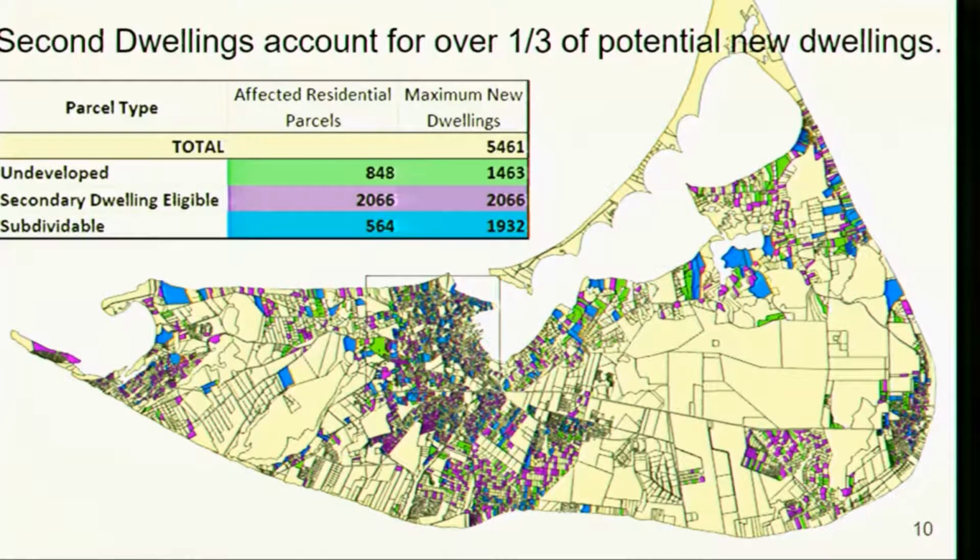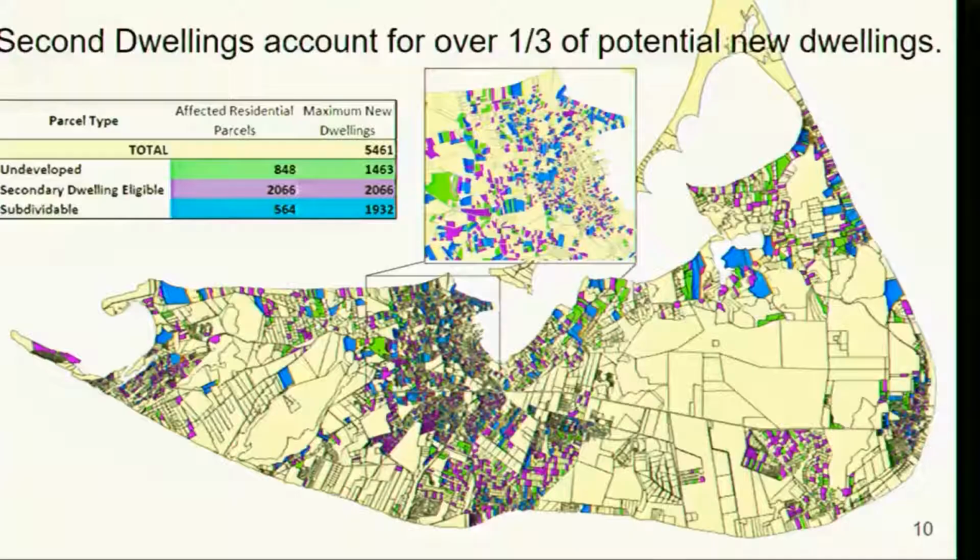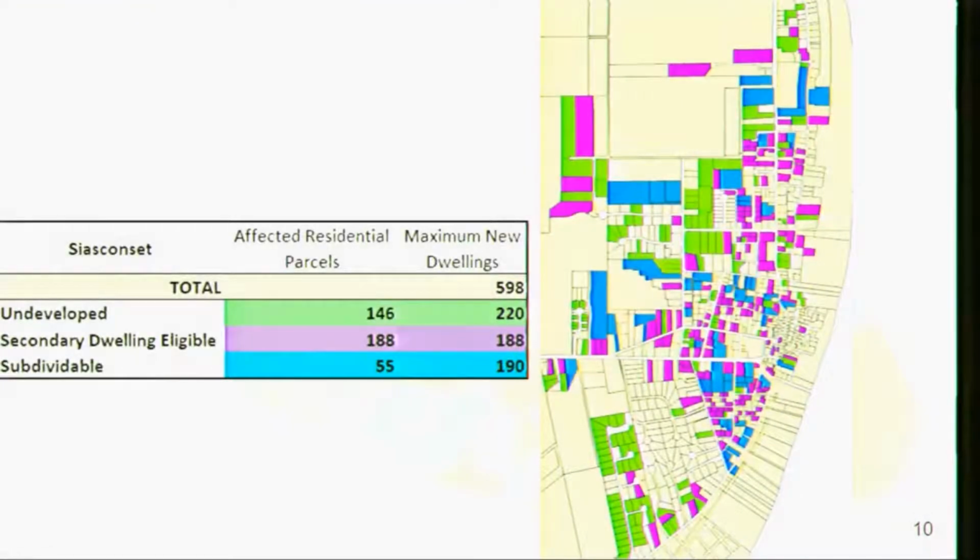And this is just a blow up of our map that we formulated using our ArcGIS software. So this is the entire island as a whole. We have the table up above. There's a fairly even distribution of each type of parcel throughout the island. The island can definitely go through a lot more development, but as I'd said before, this is all hypothetical. All of this build out is not going to happen. And then we just have a blow up of the Sconset district itself, which again, 598 new dwellings, and it shows each type of parcel currently that Sconset has and how many dwellings can result from each of those parcels.